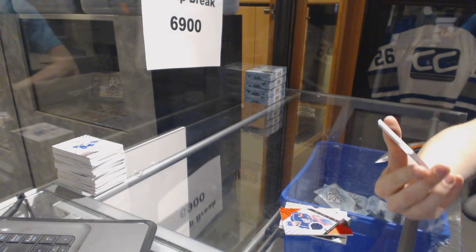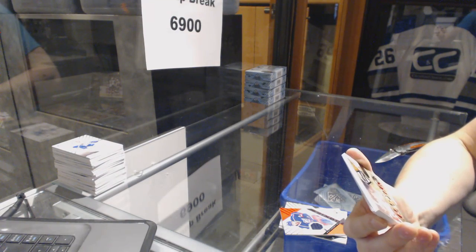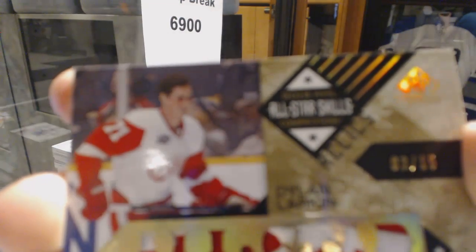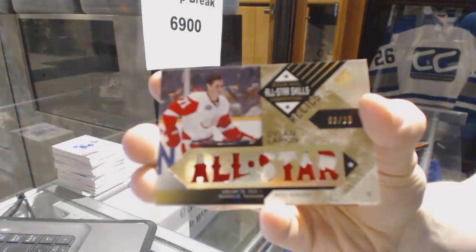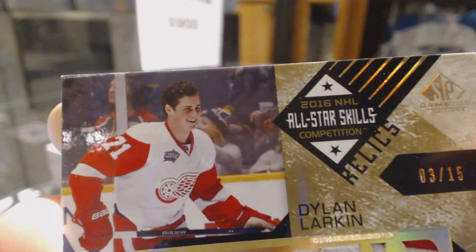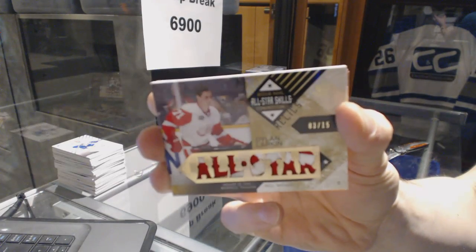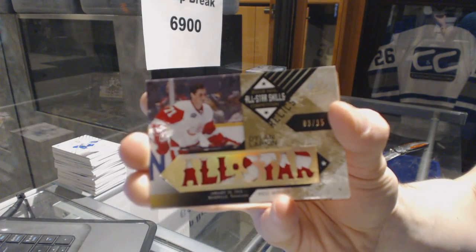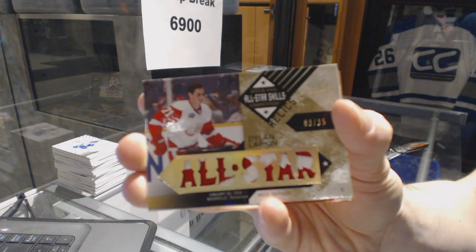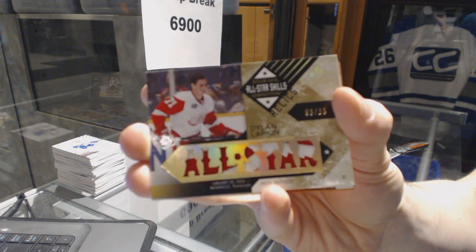We've got an All-Star Skills relics patch, numbered 3 of 15 for the Detroit Red Wings, Dylan Larkin. Focus. 3 of 15 for the Detroit Red Wings, Dylan Larkin.